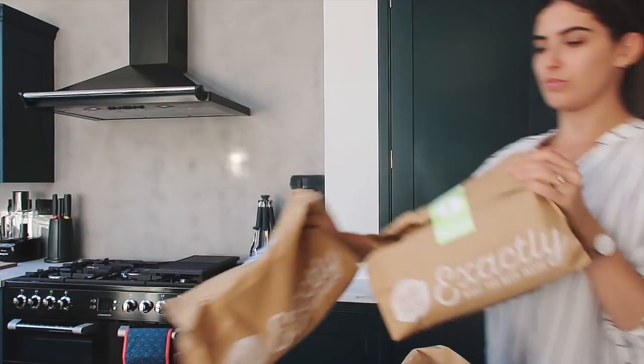Me and Rich are starving. We've been working very hard. It's like 10 to 6. The light is so nice in this kitchen in the evening. I love it. So I'm going to start making dinner. Let me get the HelloFresh bags from the fridge.